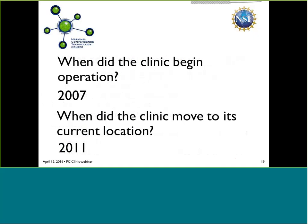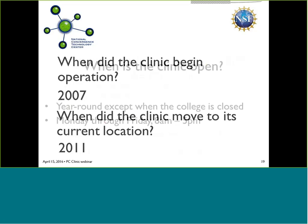So the clinic first began operation in 2007, and this was about 3 years before Kelly retired. He had gotten it started. He retired in 2010, and I forget exactly how it worked, but not long after he retired, the clinic was moved over to another location. Next slide.